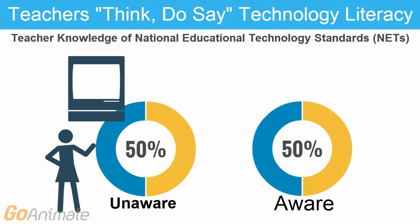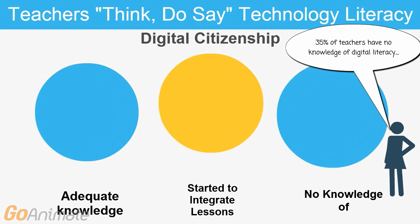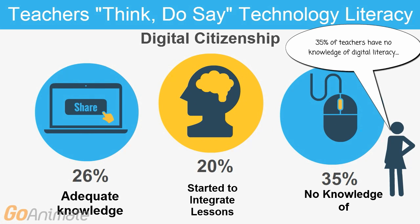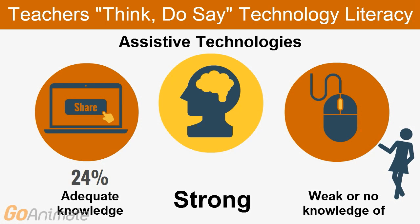50% of teaching staff are unaware of the national technology standards for students. 35% of teachers have no knowledge of digital literacy. 50% of teachers are weak in use of management software such as MDM or LandSchool or have no knowledge of it. 70% of teachers are weak in the use of assistive technologies or have no knowledge of it.